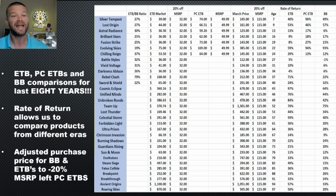It's annualized and it also compounds. So really exciting to talk about that. Again, I think this is the best way to look at this moving forward.